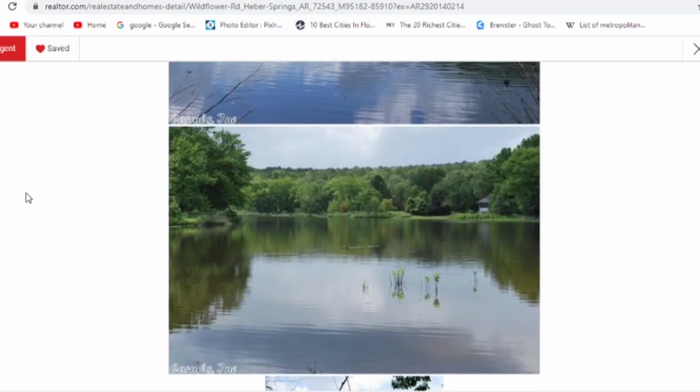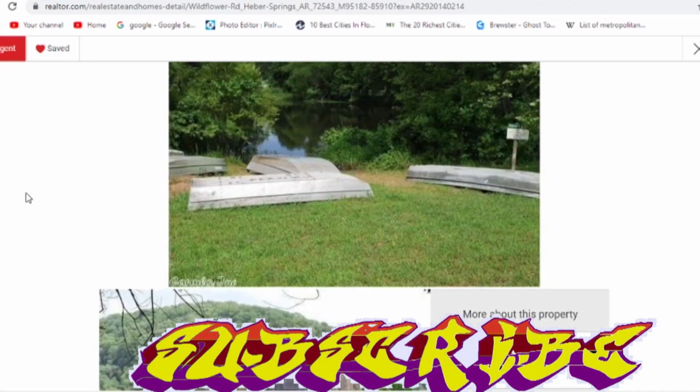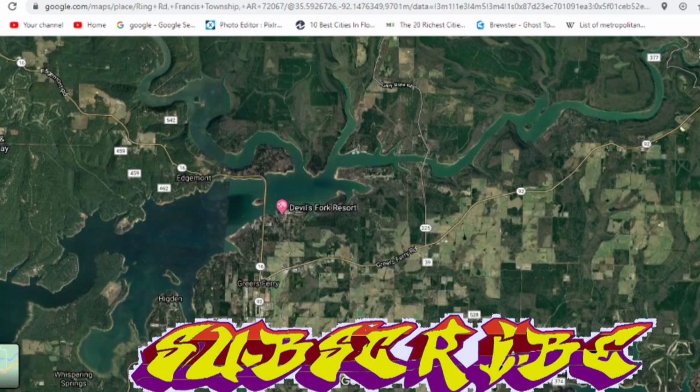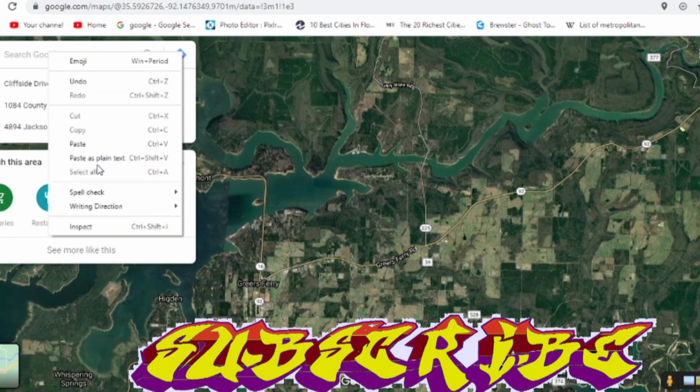Yeah, this property is amazing. I mean, wow. Now, I don't know if you're allowed to build on this property or not. I don't know if there's environmental stuff going on. I don't know anything about the laws. That's something you'd have to find out yourself. But overall, the price is not bad.